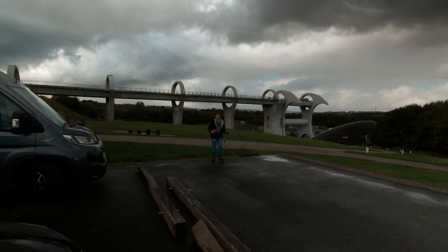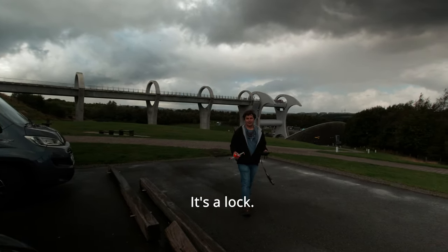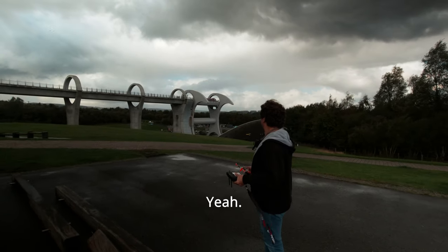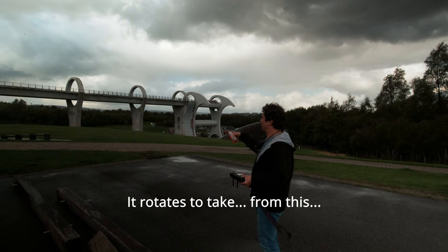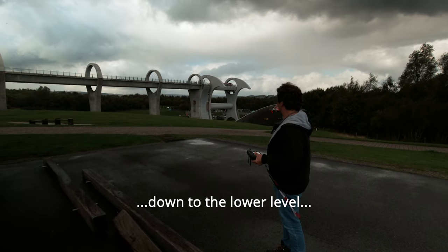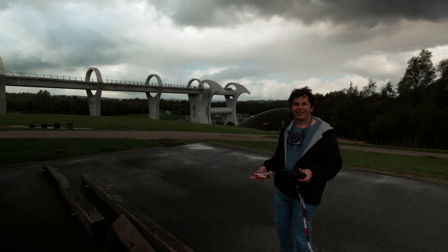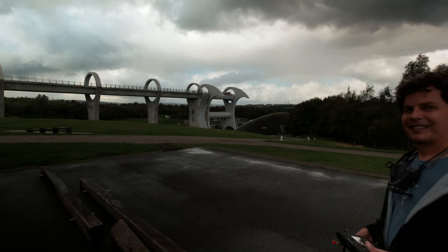Hey, so I saw that moving, but I don't really understand how that works. It's a lock. I know, but is that a boat up there? Yeah. But why did it seem like it turned down and it went back up? It rotates, it goes from this level of the canal up high, and it rotates. It's badass. Okay. It's called the Wheel.